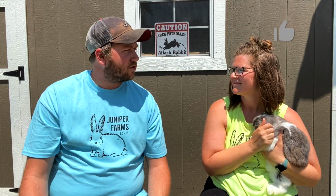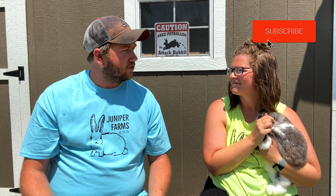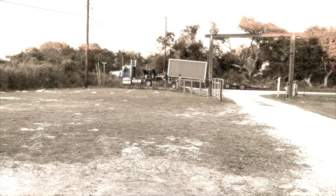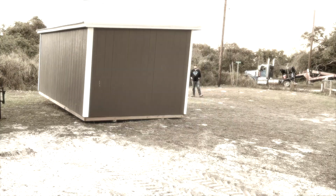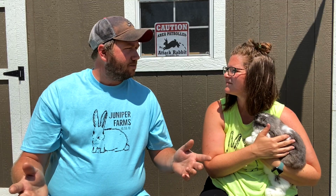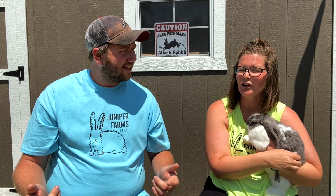So it seemed like it was forever ago when the shed was actually delivered. Yeah. You know, we bought this shed with the bunny barn in mind. We got the shed delivered, and that was it. It sat here for like 2 or 3 months without any progress done to it. And then we started getting busy. It still took longer than we thought it was gonna take. Like, we'd be making good progress, and then we'd hit a stumbling block and go backwards a couple steps, and then forwards one, and then backwards a couple more.